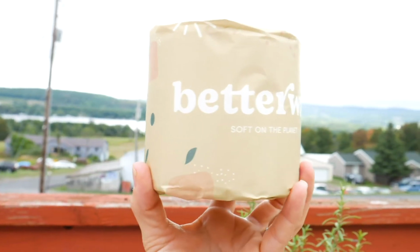I use bamboo toilet paper. There are no chemicals in my house. I use all natural cleaning things like vinegar and things like that. Just making sure that all of the things I'm doing, whether it's things that I consume or the thing that I live in or the thing that I drive, has as little of a footprint as possible.